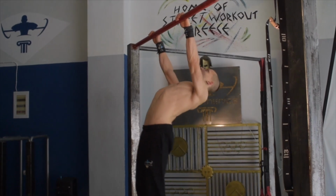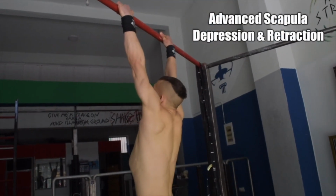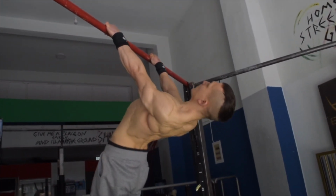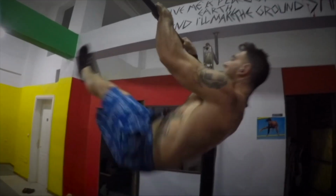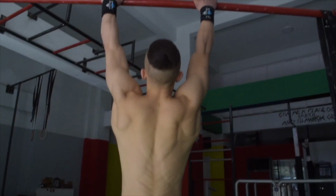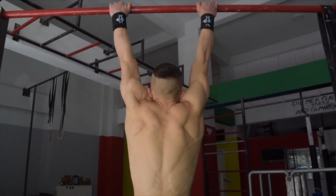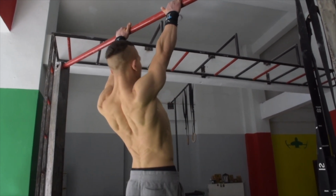Number 8 is the chest lift. The chest lift is the ultimate scapular engaging exercise on the bar. It is the perfect exercise to increase scapular strength for exercises such as pull-ups all the way to front lever. This exercise strengthens your ability to depress and retract your scapula and maintain that engagement whilst lifting your chest higher and higher to create a more challenging angle.